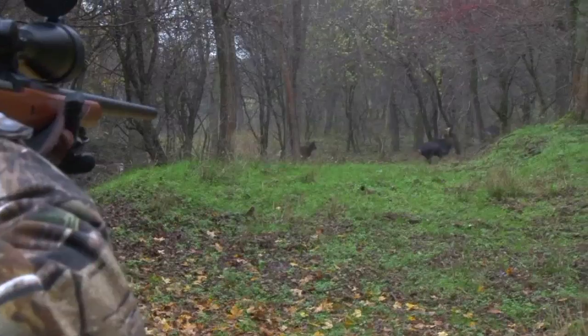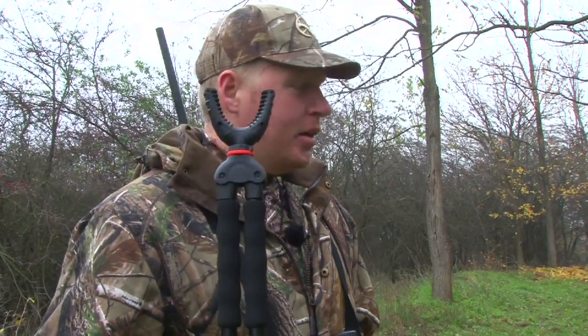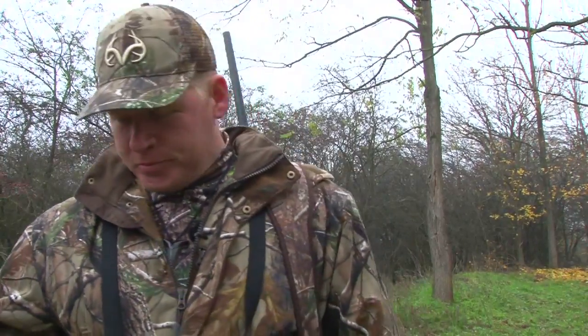But then always one of them with that many sets of eyes, sooner or later they're going to see you. As soon as they saw us, that was it. They all headed off. Just one split second and I could have got a shot away, but we're getting closer.